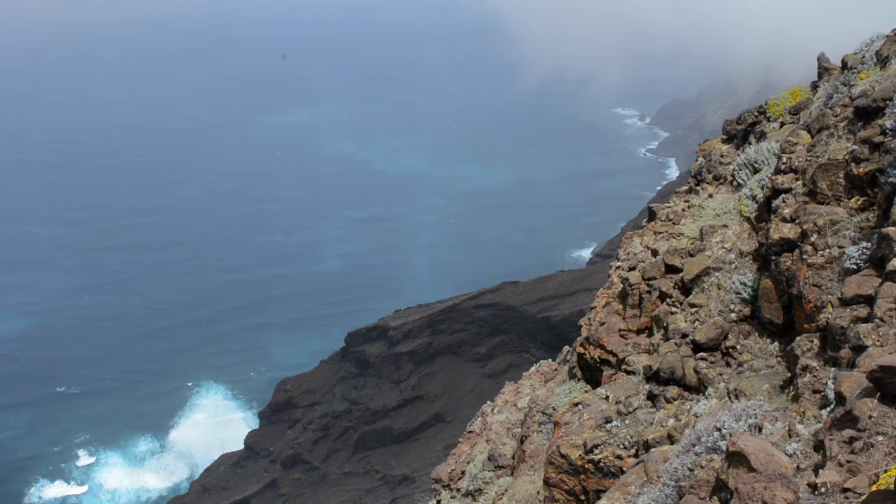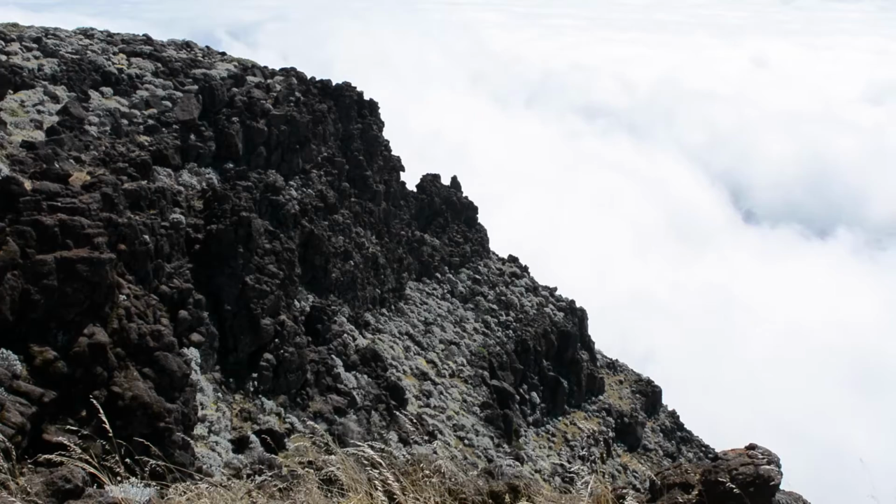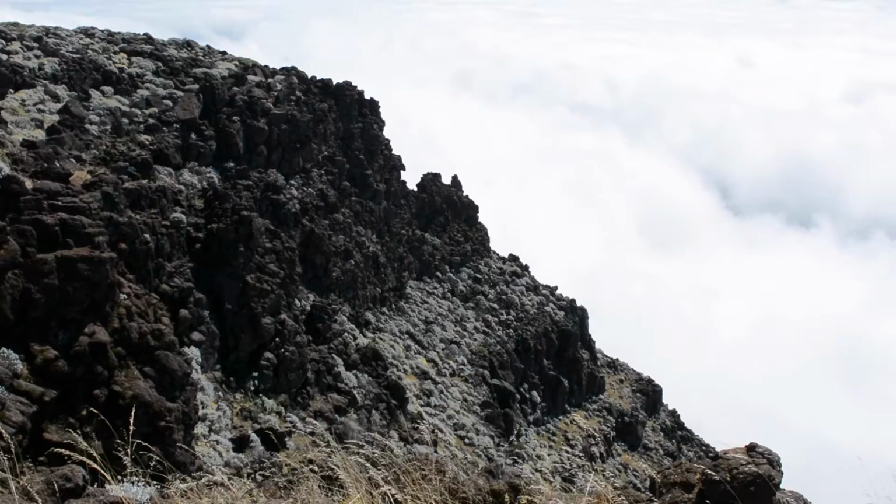Here we have a shot of the cliff face on the northwestern part of the island. This is the kind of cliff face where some of the plants may have survived while the goats were there. And this is a drop from here down to the water about 4,000 feet in elevation.